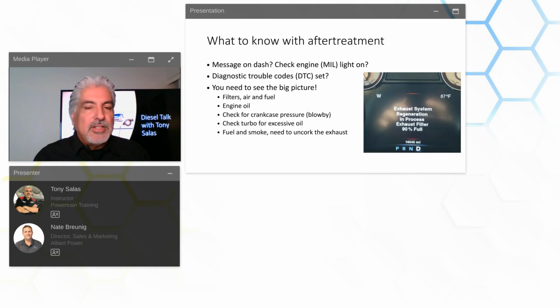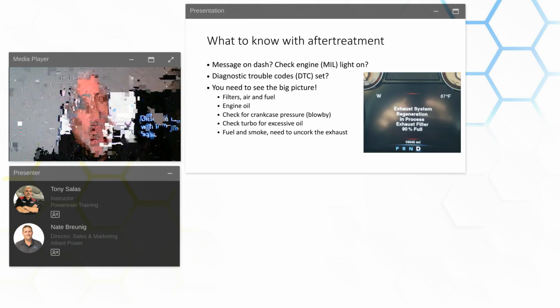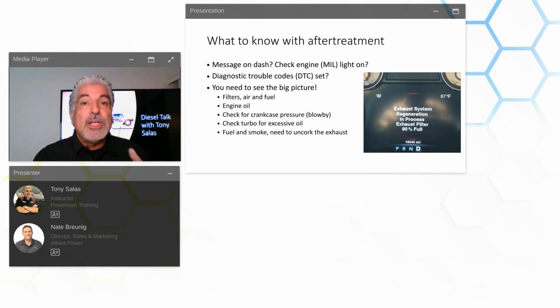Let's uncork the exhaust and see how it runs. That's going to tell you a whole heck of a lot about the condition of that aftertreatment system. So keep that in mind. Yes, you're going to have diagnostic trouble codes, but again, you need to verify that the exhaust system is not giving you headaches also, meaning it's restricted, causing excess back pressure. And that's something you've got to check.